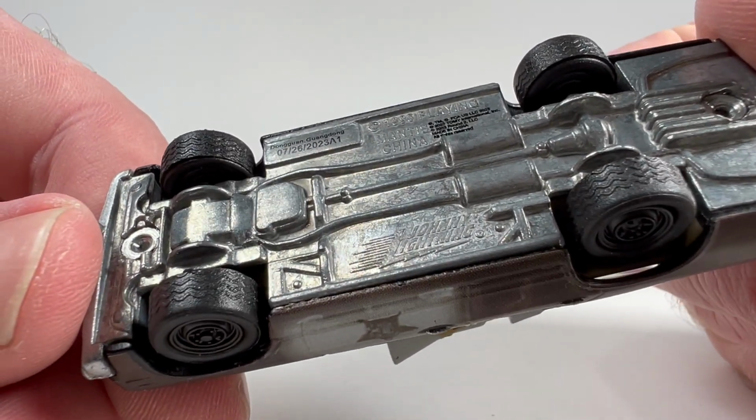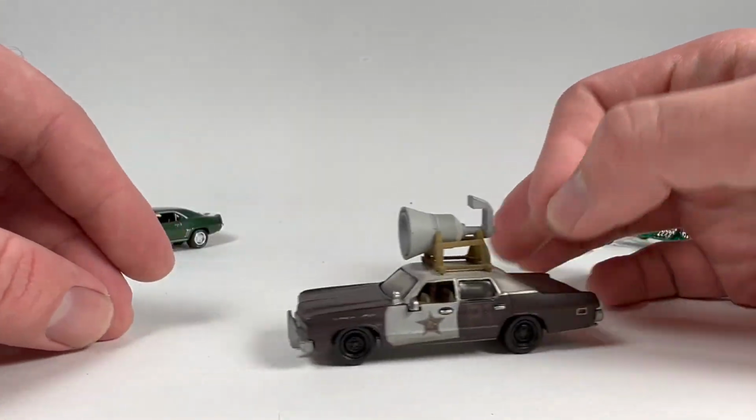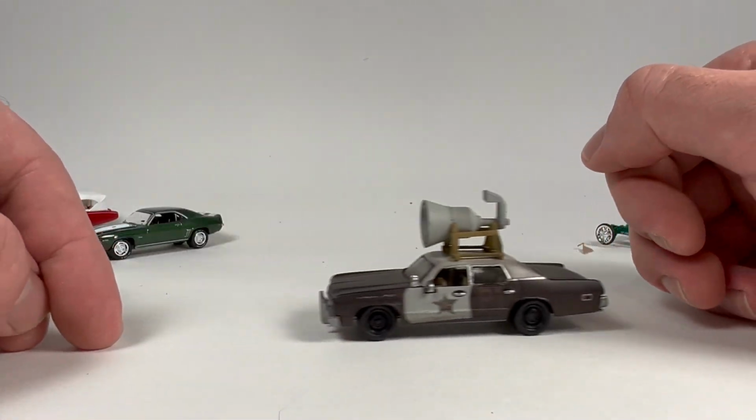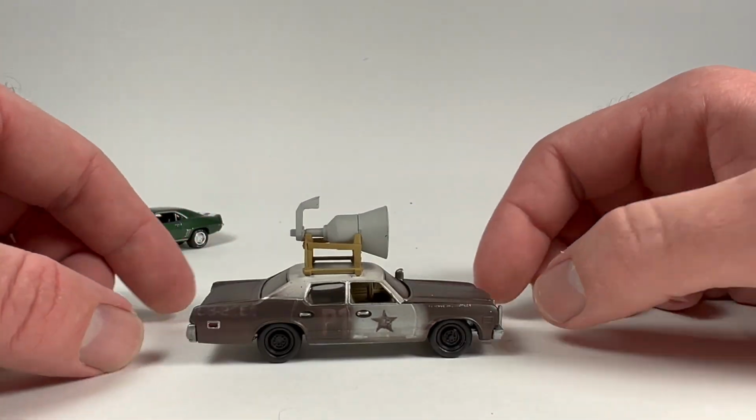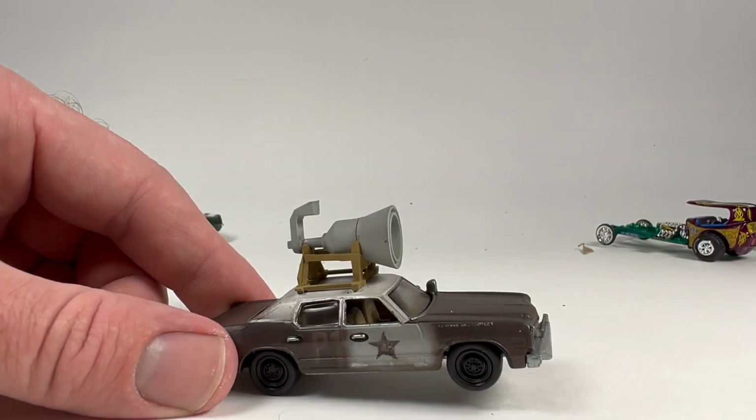How old is the tooling? 1998. So again, they're using classic toolings in this line. Rubber tires. It rolls. All of these roll. And this thing is actually really cool. I'm actually digging this a lot more than I thought.